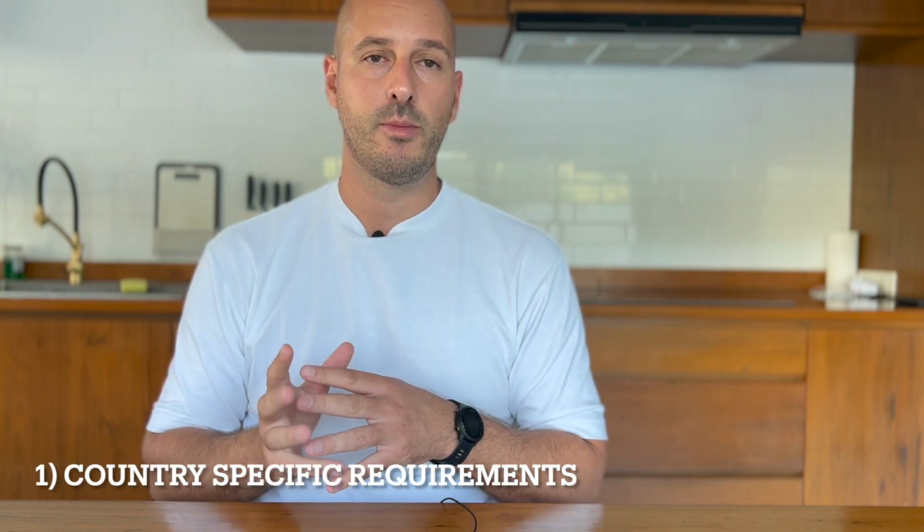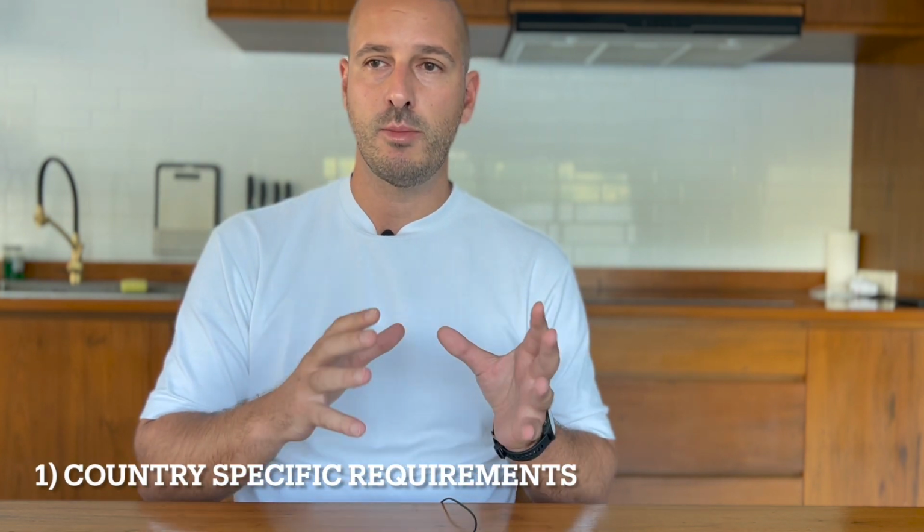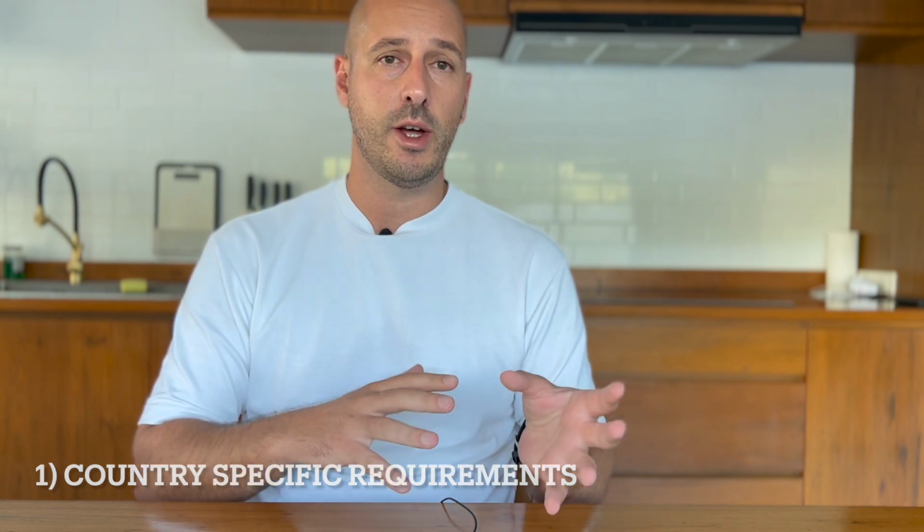Country-specific requirements. Now each country, doesn't matter if you're in the European Union or in the United States or in Canada, has different laws and legislations. So that means if you're importing a product to the United States, you have to have a certain certificate. But that doesn't mean this certificate is also valid for Canada or for France or for the UK. So they're all different. And I know this can get confusing, but bear with me, I'll explain in detail.